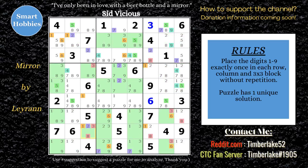Threes. Made the update on the threes along columns 8 and column 3. Fours. No changes to the fours. Fives. No changes to the fives. Sixes. Looking good on the sixes. And then now that we have these threes lined up.